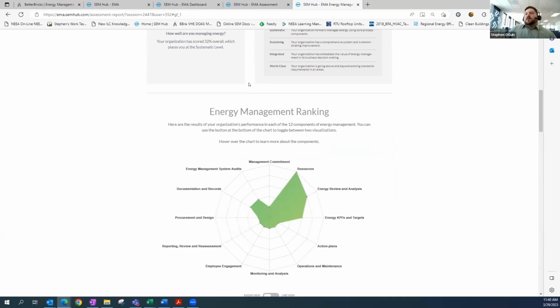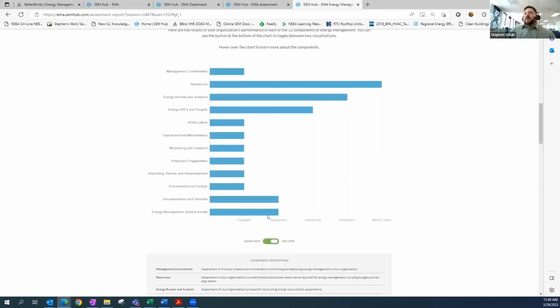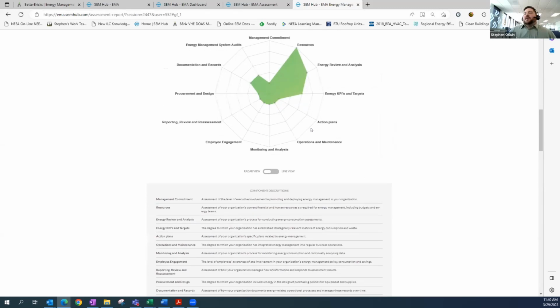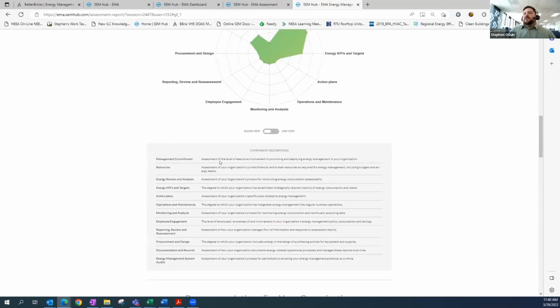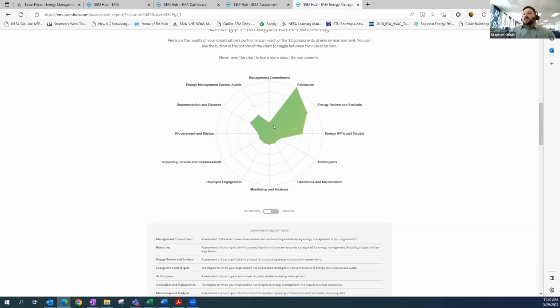The report also shows the visual in two different ways, this spider graph or radar, and then a bar chart. And this is where the real value kind of comes in. It shows the 12 components, it defines them and describes them here. And then each radar line radiating from the center is level 1, level 2, level 3, level 4, level 5.